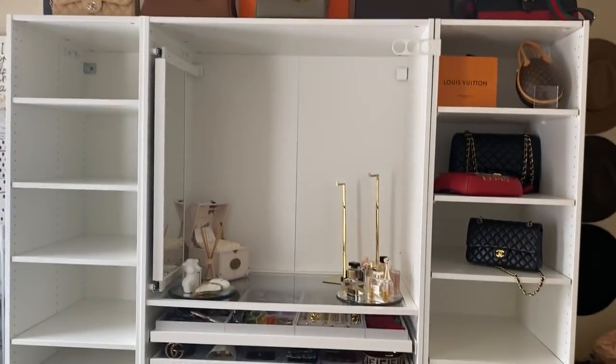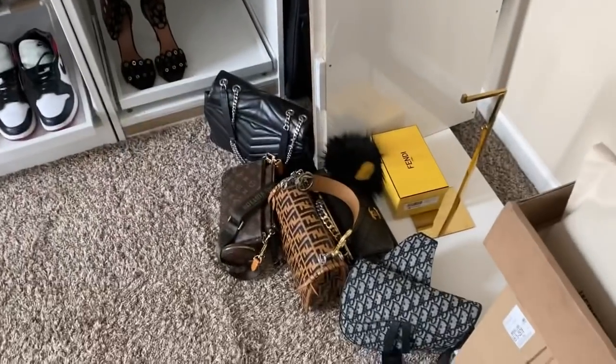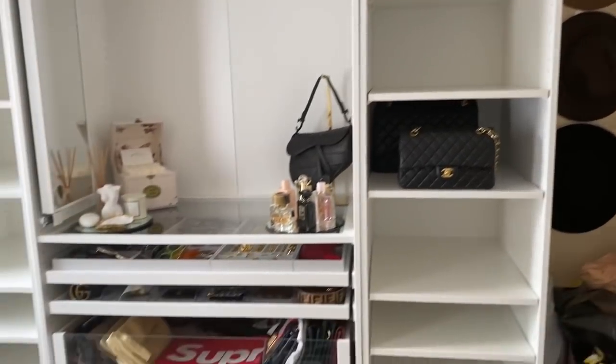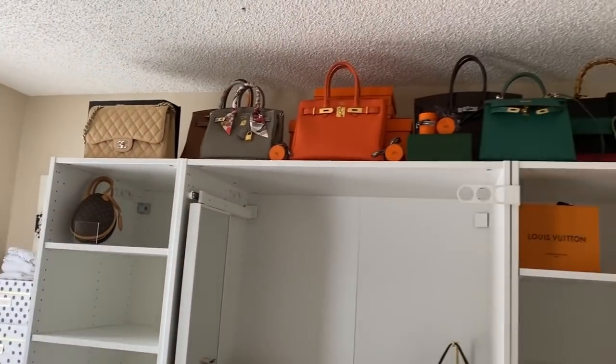This is the beginning. Now I'm gonna play around with the shelves. All right, y'all, so here's a little update. These bags over here are going on this side, in these shelves. And then those bags over there are going in those shelves. So this is what I got so far.